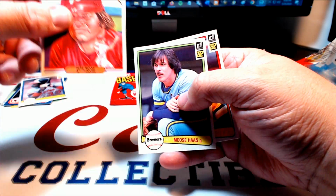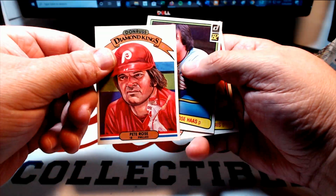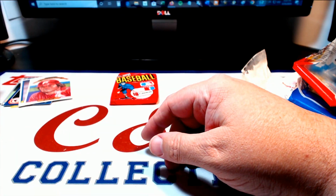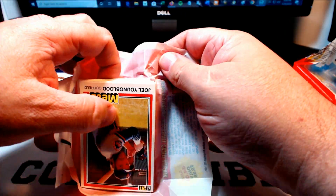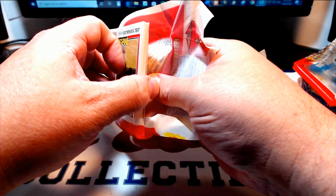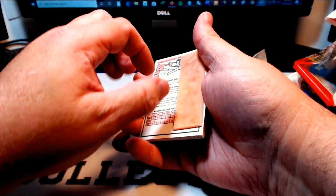Pretty well centered, too. I think this is back when Perez was doing these, wasn't he? Back when Dick Perez was doing them. Moose Haas and Mike Norris. Last pack, 81 Donruss. This was the first year. Probably the best card in this one is the guy that got Tim Raines. Probably. And then, of course, Ricky.